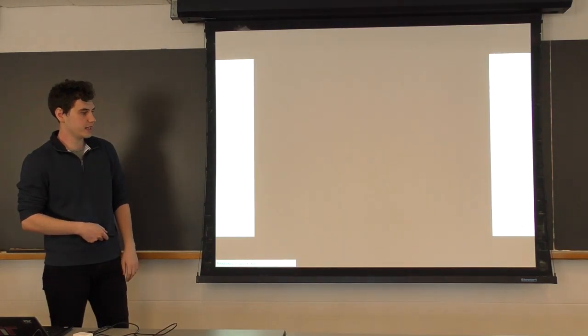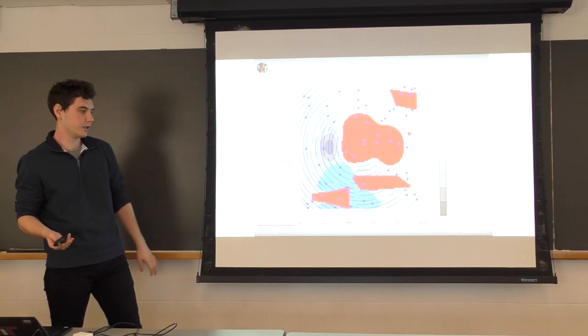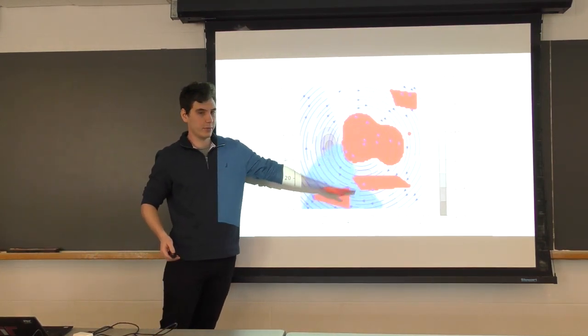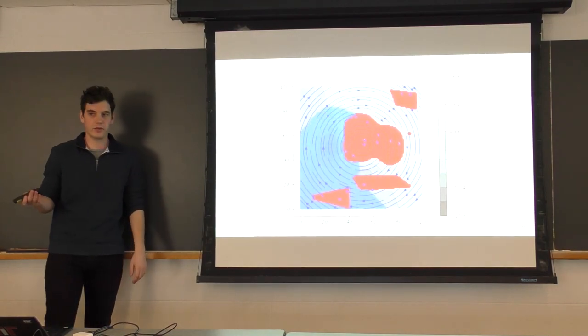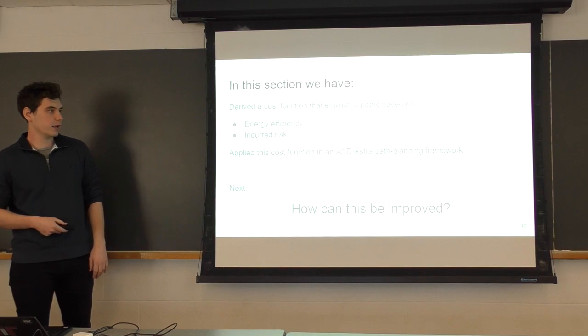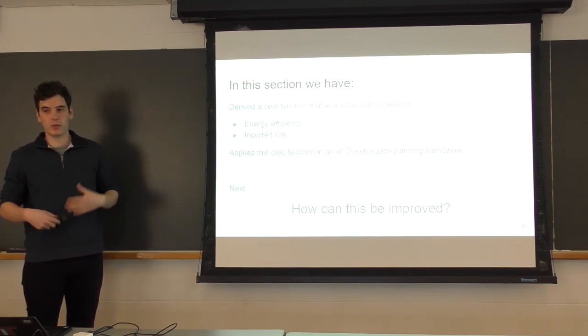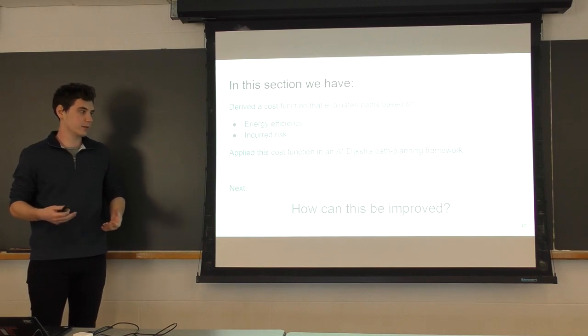And just as a sanity check, if we turn the currents up to be basically as strong as they possibly can, you'll see that the AUV basically can't push against the currents at all, and it's only allowed to travel with the currents. So with that, hopefully you now understand how we incorporate both the currents in terms of energy efficiency and the incurred risk into our cost function.